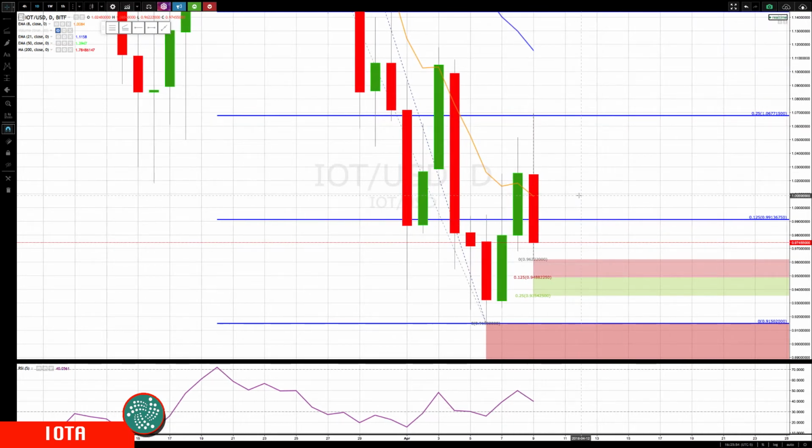If we do rally again, we talked about that 0.997 level, just above that, about 1.008. We have the declining 8, so that's also going to be key resistance to the upside. So don't get overly ambitious on any rallies because there's lots of overhead resistance.